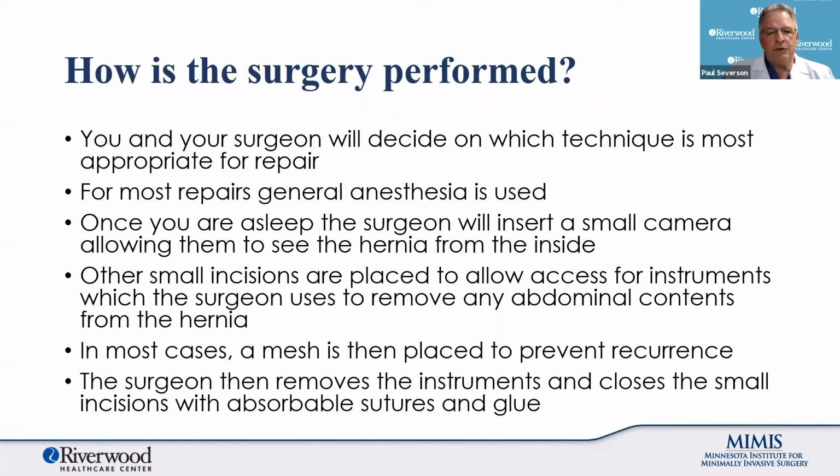Once you're asleep, the surgeon then inserts a small camera, which allows us to actually see the hernia from the inside. And I'll tell you, that's a beautiful thing to be able to check out the opposite side. So let's say that you're having a groin hernia repaired and you think that you only have a left-sided hernia. Your surgeon will be able to look at the right side at the same time. And if you happen to have a small hernia that's not yet detected, your surgeon can actually repair both at once. In other words, it's kind of like a blue light special.